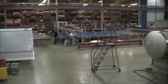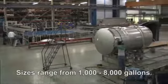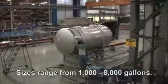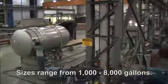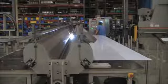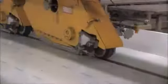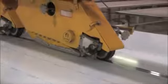That's why we developed North America's most advanced facility dedicated to the production of milk tanks, from 1,000 to 8,000 gallon capacities. A modern 24,000 square foot center in our Galesville, Wisconsin plant features the latest technology and equipment to manufacture the new world standard for milk storage tanks.